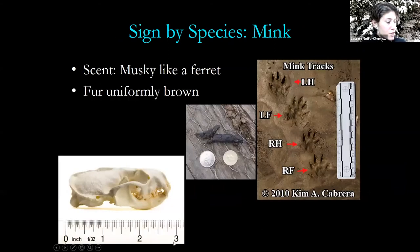Okay, so mink are weasels. I wasn't, ironically, able to find a picture of mink fur that wasn't attached to a coat, as you probably have guessed. Mink do have consistently brown fur. So the fur is brown throughout the shaft of the fur, and it's very, very dense, super dense fur, but very brown. Most other species don't have that consistent kind of chestnutty brown color that mink do.